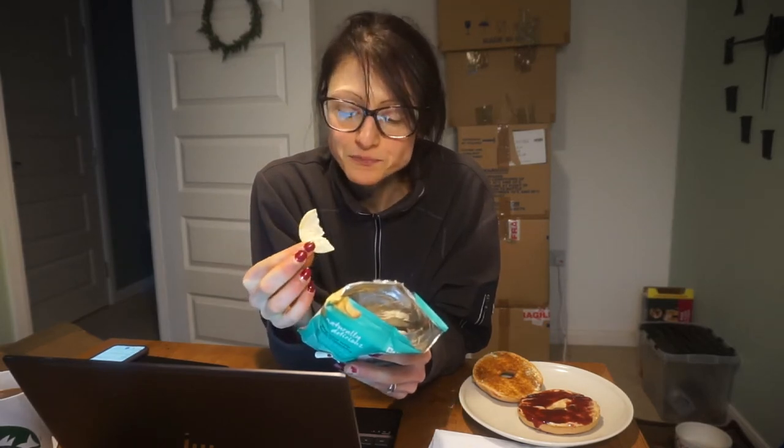But these are really good. They're a balsamic one. It's sea salt vinegar, so they're like balsamic. They're really nice. If you like balsamic vinegar, which I absolutely love, these are really good.